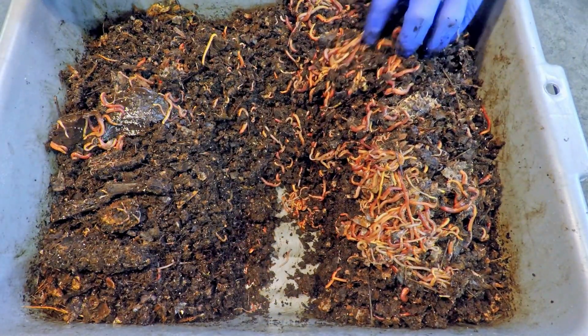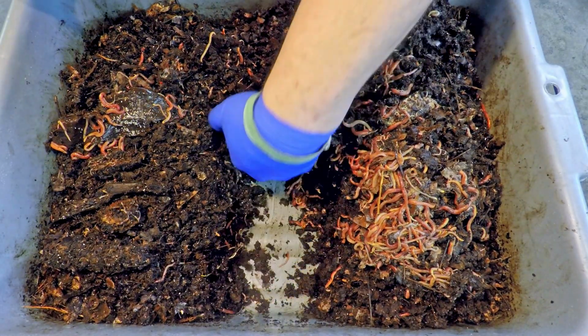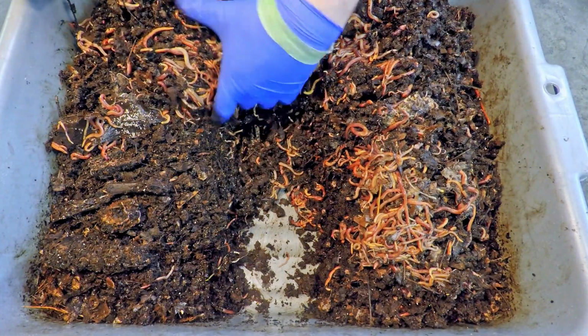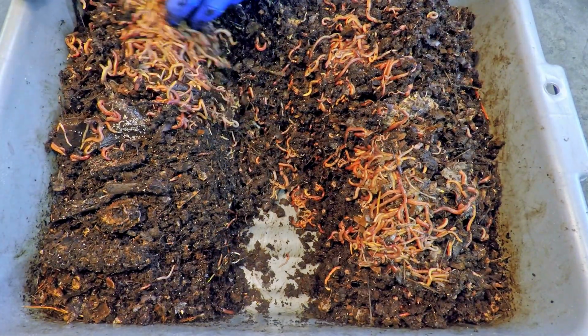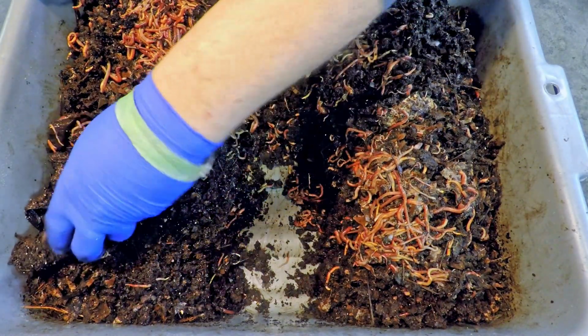So yeah, we do have a pretty good turnout down in the feeding area. We've only excavated half the feeding area, and we've already got ourselves quite a mob of worms hanging out. Even more over on this side. Wow, look at that. Oh, goodness me.